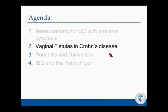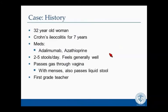What about vaginal fistulas and Crohn's disease? That's my next topic. And so here's a patient of mine. She's 32. She's had Crohn's ileocolitis for 7 years. She's had a couple of surgeries with distal ileal and proximal colonic resections. She's on dual therapy now with adalimumab and azathioprine.